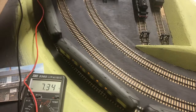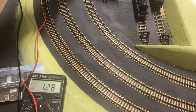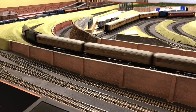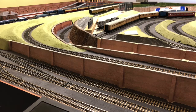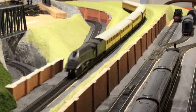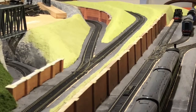What I also found after a few days running with the modified back EMF is that all the trains no longer needed as much throttle as they previously did. On average, there's at least 10 to 15% less throttle required to give the same running experience around the layout. This was also observable with an old Ren A4 that I have. It struggled with only a 3-car rake around the layout, and you had to run it at nearly 90% throttle to get it around all the inclines.